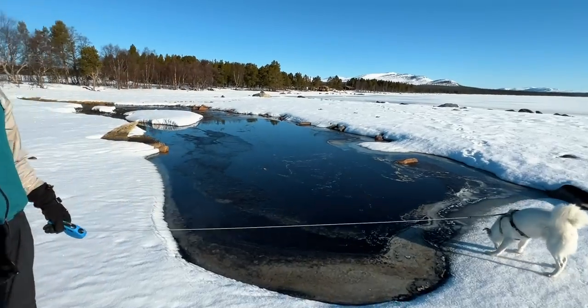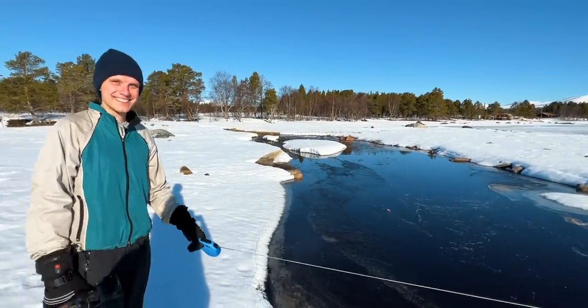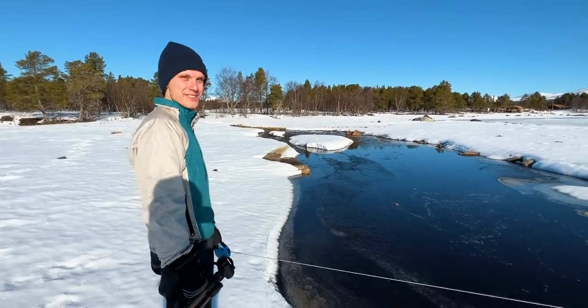But here you can see spring coming through. Yeah, I know. Really. So wonderful to see the water flowing again. Yes.